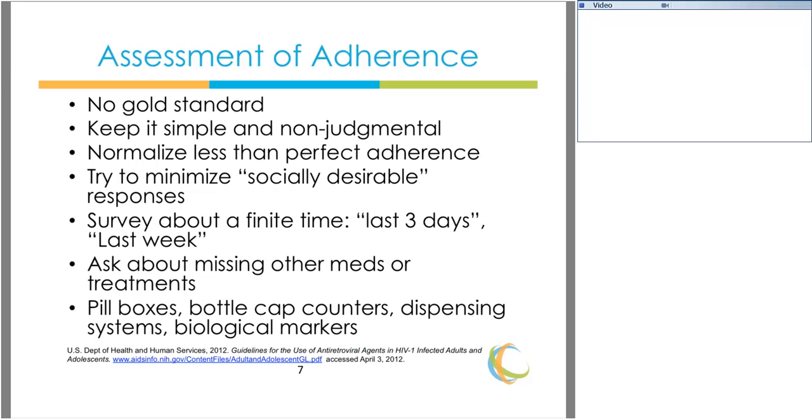Pill boxes, bottle cap counters, dispensing systems, and sometimes biological markers are all other measures of adherence. These measures often are more labor intensive and need many more people to assess than a simple assessment done by the provider. However, they can be very useful in assessing adherence and non-adherence.